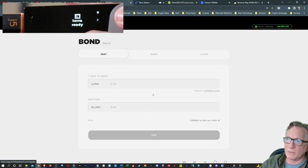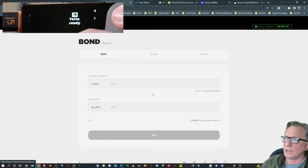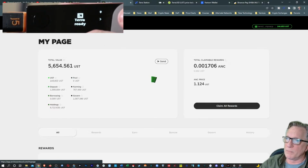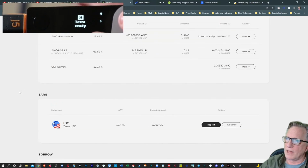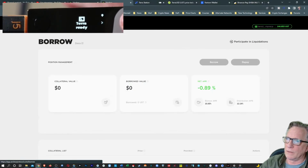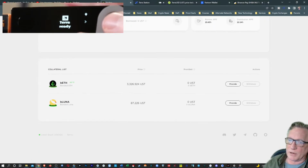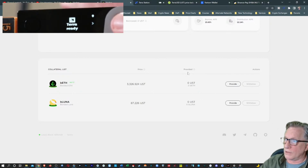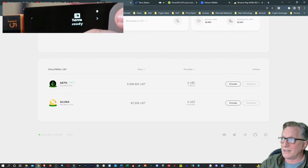So now I've got bonded Luna. So now I can provide liquidity. I'm sorry, collateral, pardon me. So we need to, let's see, my page. Was it my page? I think I need to go to borrow here. Right. So I can provide collateral, but you'll notice that at the moment I'm not providing any. I haven't provided it. It's there, right?